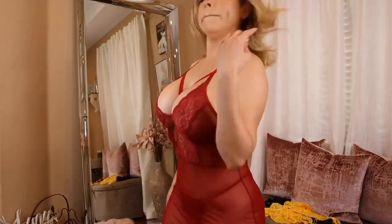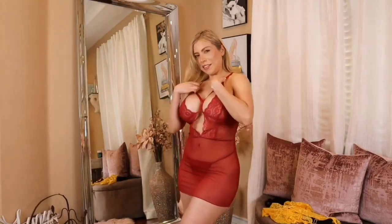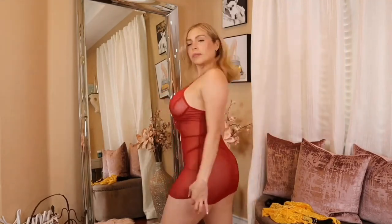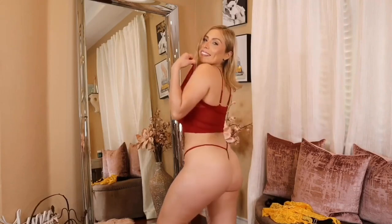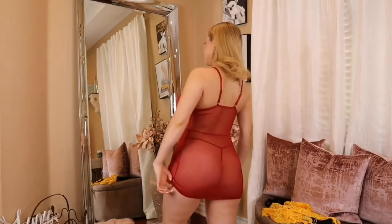And this one also comes with a little lacy here and these little straps that I love. Anything that has strappies I love. I think it makes it sexier. What do we think? Do we like the color? I like the color. I think it just makes it pop. Here is the side. Super sexy.